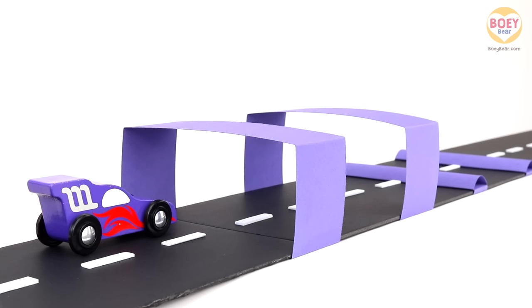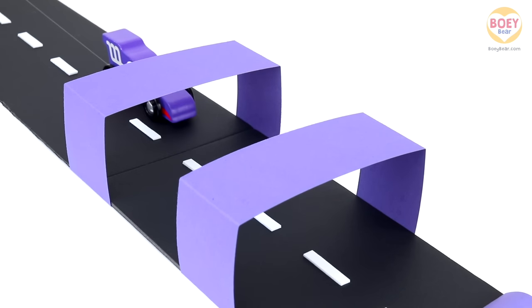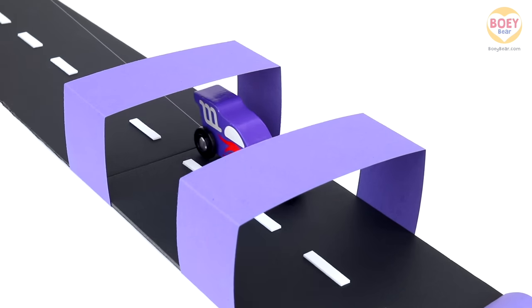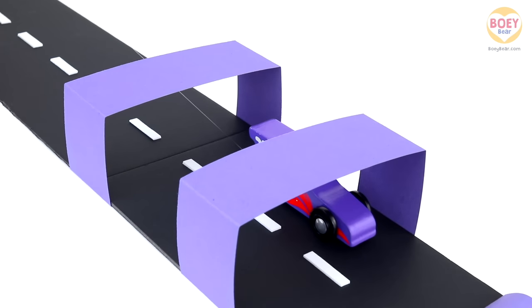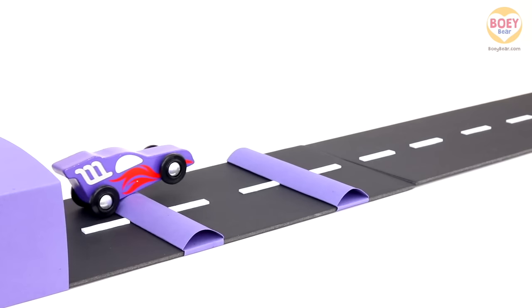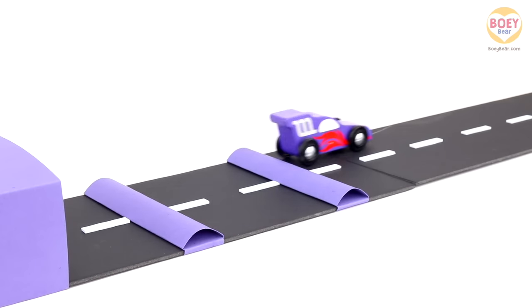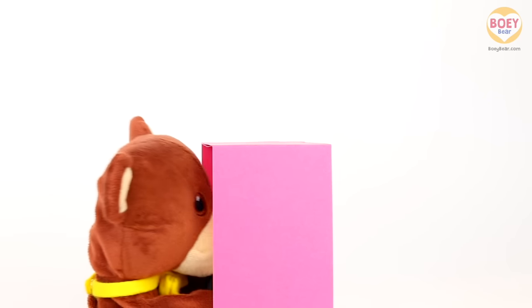Get ready to say under and over. I'm ready. Under. Under. Over. Over. Great. Brum, brum. Under the bridge. Under. Brum.